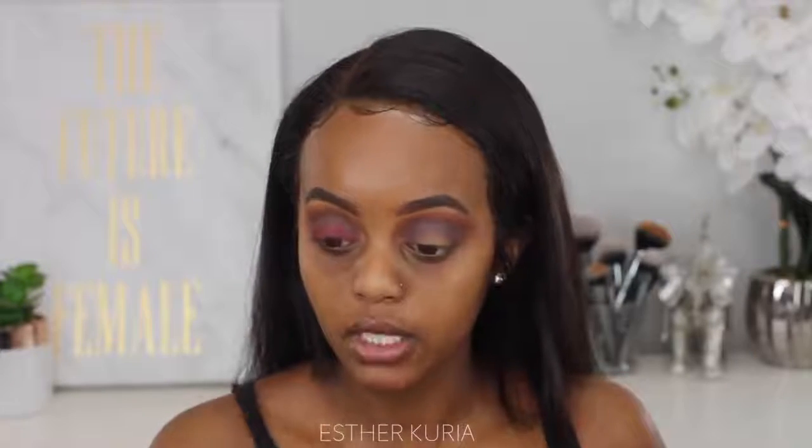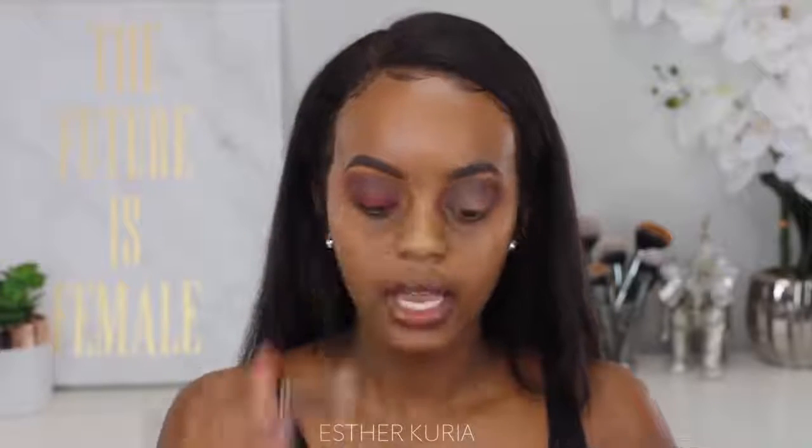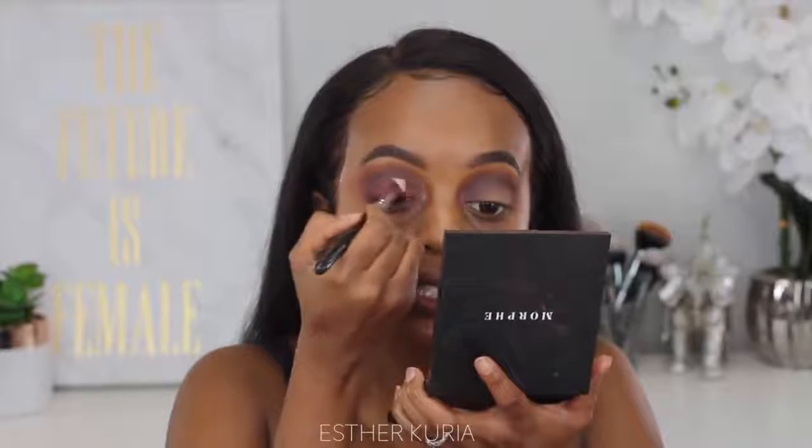So I'm gonna grab a brush, honestly. I'm not even gonna try to do all that. So I'm gonna grab this 234 Smoky Shader brush, and this is from Zoba. I'm just gonna pack this eyeshadow on. Now I'm not putting any spray or anything like that. I'm not getting it wet. I probably will because it's not really as intense as I wanted it to be.